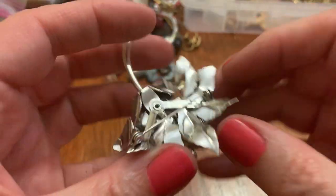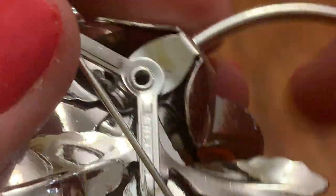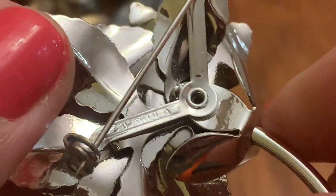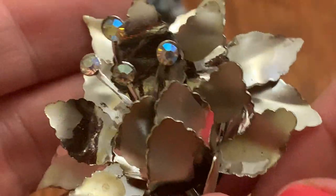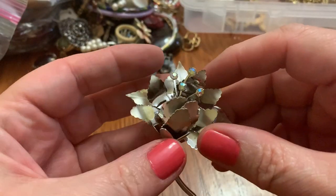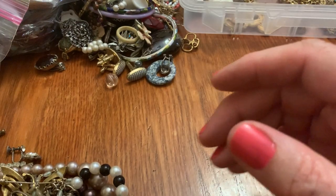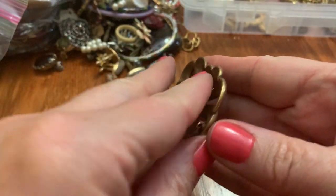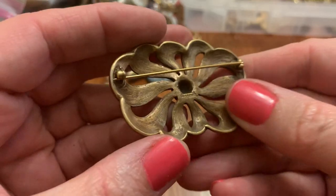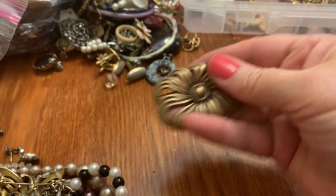Oh! I guess this matches those earrings I found. Yep. Same name. It's Pecula. Pecula. That's a new one, right? I think in the other one I found something like this. This is nice. Nicely made, heavy. Monet. Okay. Nice, very pretty, heavy.